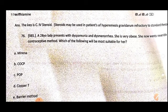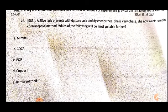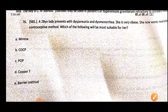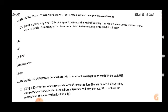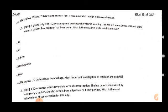A 28-year-old lady presents with dysmenorrhea. She is very obese. She now wants reversible contraceptive methods. What is the most suitable method here? So here you're going to use Mirena. No, POP is recommended. Mirena can be used, but if POP is in the options, go for POP.